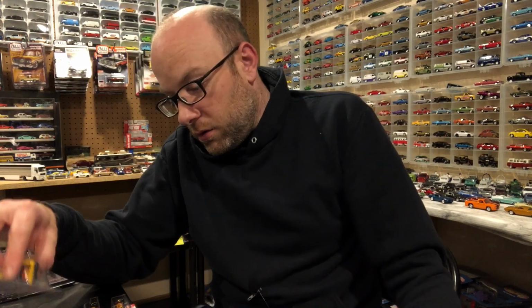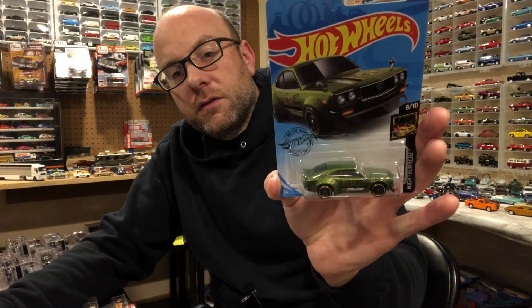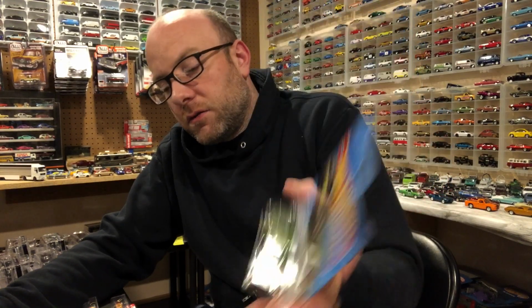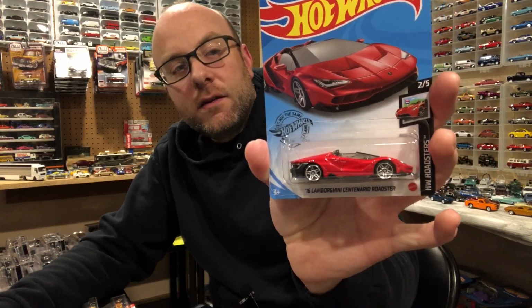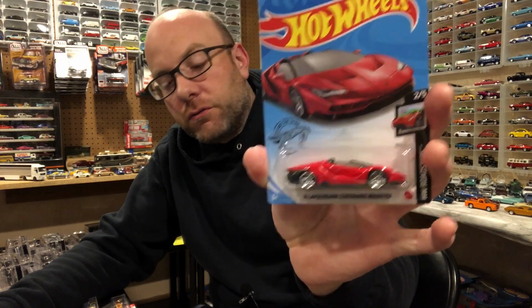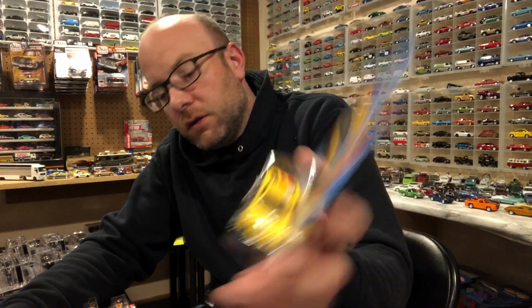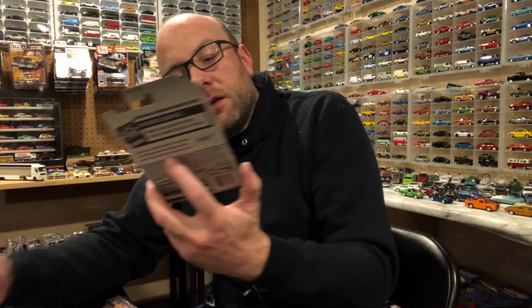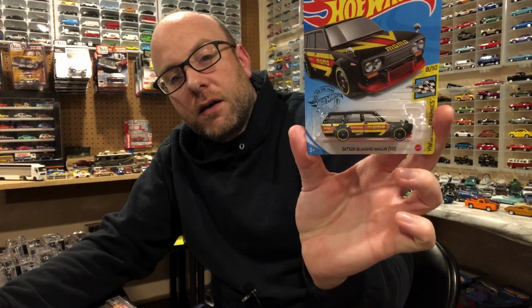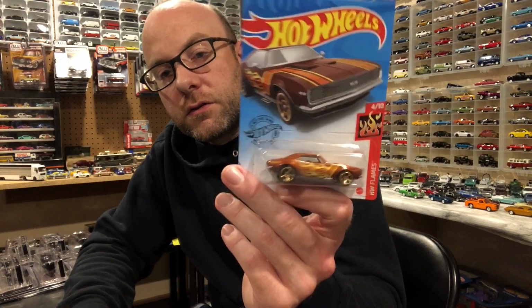And then this is cool. This Mazda RX3. This is the first time we've seen it with a plastic base, right? First time we've seen it in the Mainline, so that's kind of cool. I picked up one of those. Of course, Lambo fan, so I picked up the Lamborghini Centenario Roadster in red. And then this is a new casting, the Porsche 914 Safari. That's kind of cool. Another new casting, the SVT Lightning in gold. Pretty cool. And then this is, I think, a carryover from N-Case, the Bluebird 510 wagon in black, Momo, and the 67 Camaro, the non-Kroger exclusive version of that car.